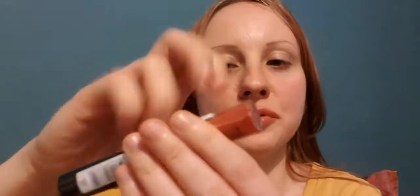It always feels wrong when I'm... Sorry. This, isn't it? Yeah. This has got a little glitter shimmer to it. What shade is this?